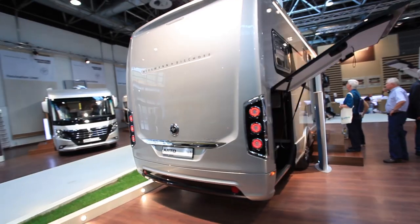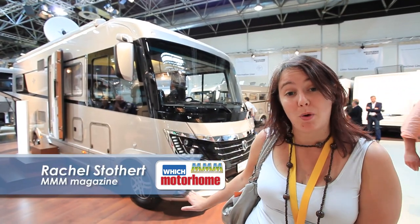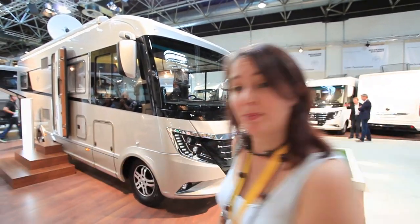As you can see, Niesmann have introduced a new Arto for 2014. It looks dramatically different from the black front cab to the silver side. You can also get it in white. Let's go and take a look at the 76B.